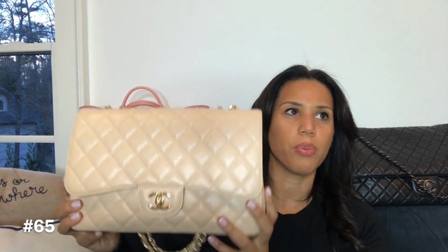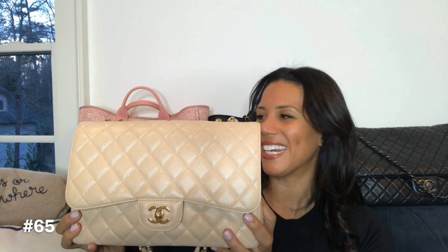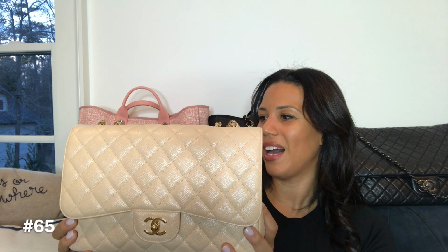But I bought this pre-loved from a pre-loved website. I forget what it's called. It's no longer in business. That's how long it's been. But this is an authentic Chanel. I know that for sure. And I love it. It's a shame because that website, I think, was ahead of its time and had really great quality pictures. I can't even remember the name, but I'm really, really happy with this bag.